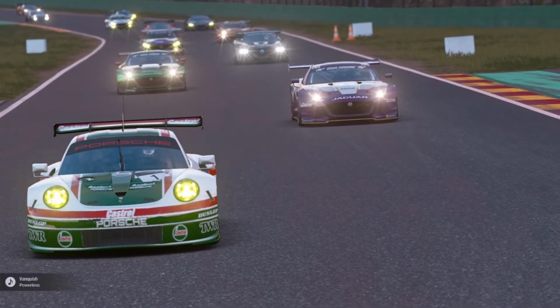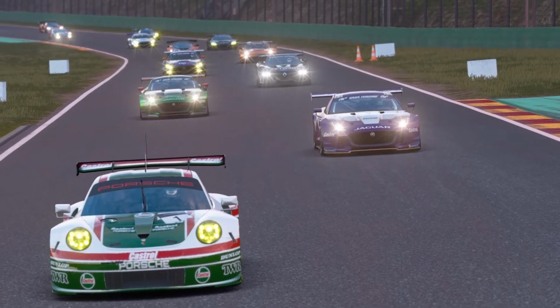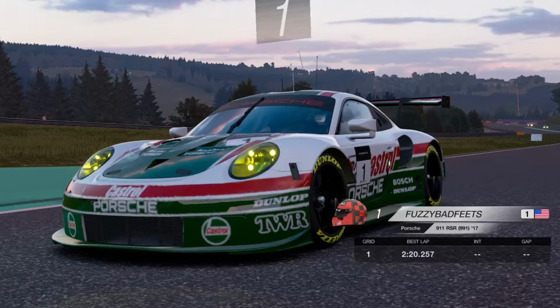Here we go, it's round 9 of the 2019-20 exhibition series of the Manufacturer Series at Spa-Francorchamps in GT Sport. Now let's go with the drivers.